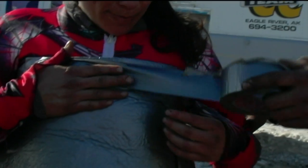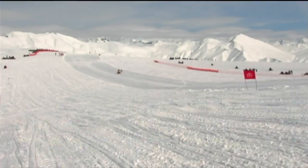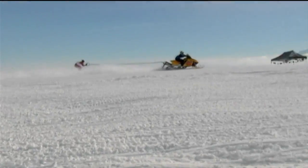We finally made it to race day. We're in Racer Alley where riders are tuning up their sleds and getting ready to head up to the course. Now there are going to be thousands of people up there today, so things should get interesting. We're about to head up there ourselves. Some people just get outside the spray. I like to stay right in it. This place is a zoo.